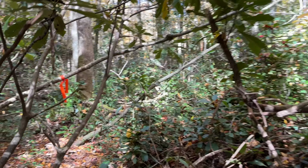Would rate this a solid 10 out of 10. I actually enjoyed the hike as well. Do have the climb on the way back, which is 90% of the climb. That's something to keep in mind.